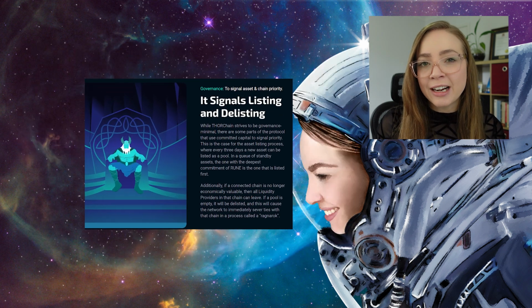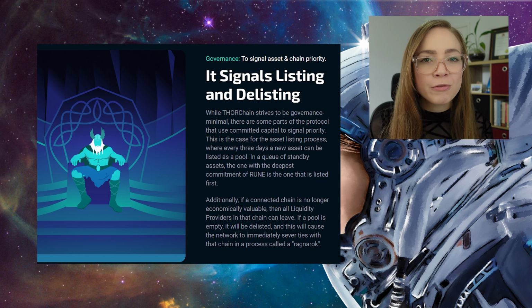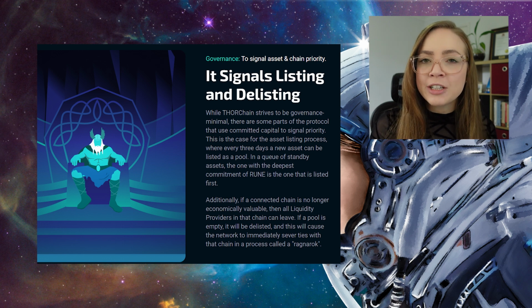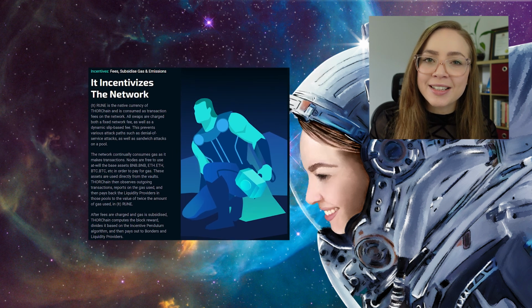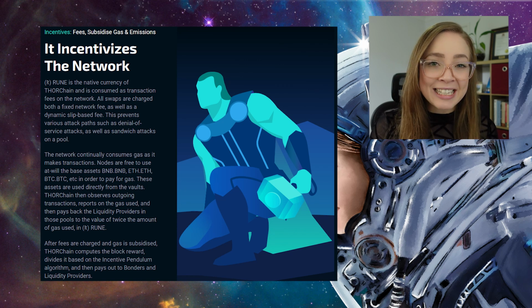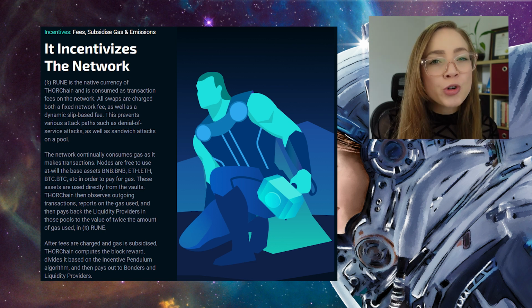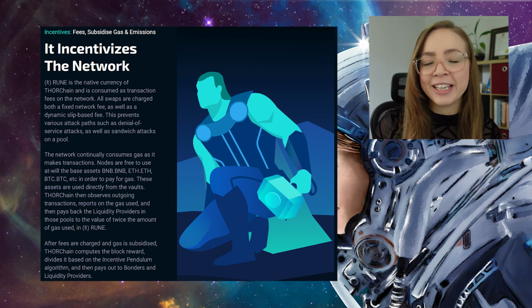The third is governance. Thorchain is governance minimal. However, holding RUNE allows you to use your liquidity to vote on what assets are listed or delisted on the Asgard DEX. The fourth is incentives. Gas for transactions are available to be paid by the base assets. The network then pays back liquidity providers 2 times the amount of the gas used back in RUNE tokens.